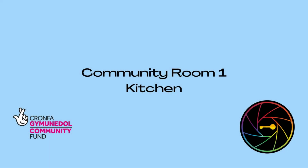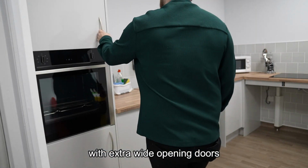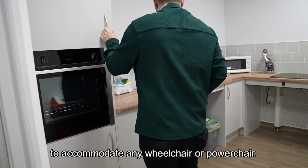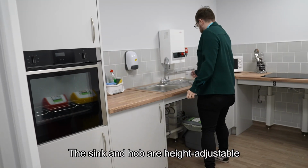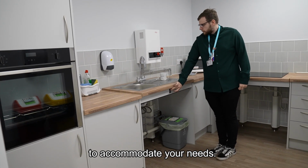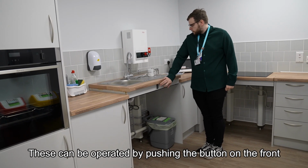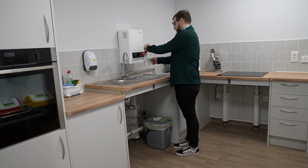The kitchen in Community Room 1 is fully accessible with extra wide opening doors to accommodate any wheelchair or power chair. The sink and hob are height adjustable to accommodate your needs. These can be operated by pushing the button on the front of the unit as shown.